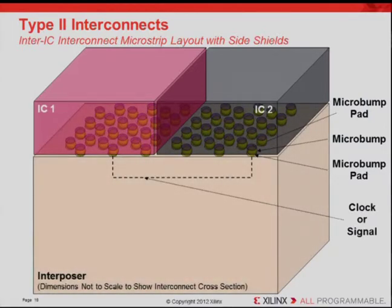And here's the interposer. And now I'm showing a dotted line there, and that represents either a clock or a signal.